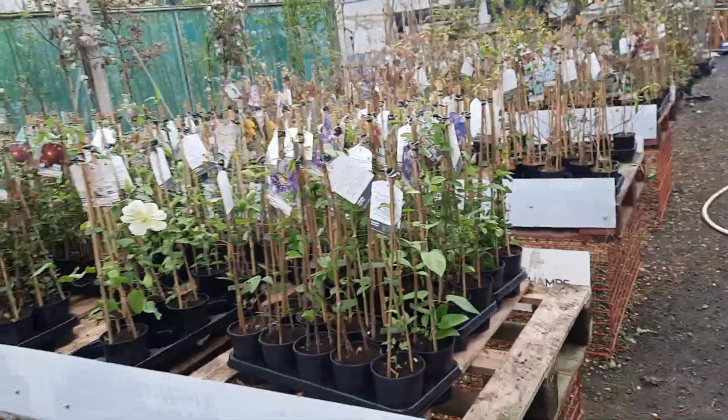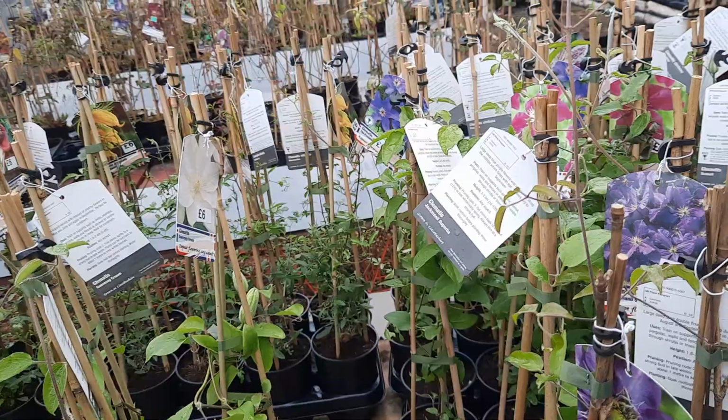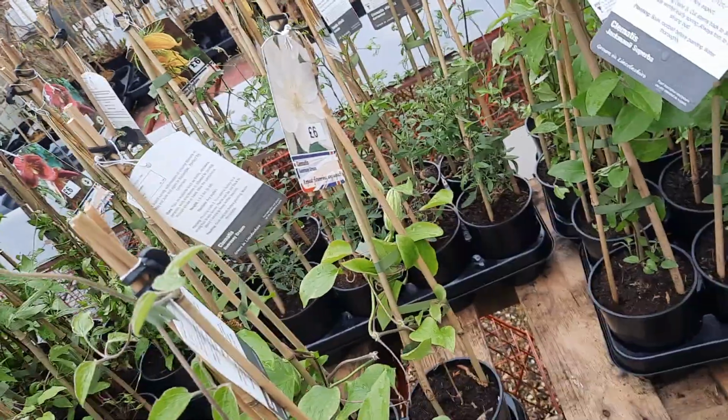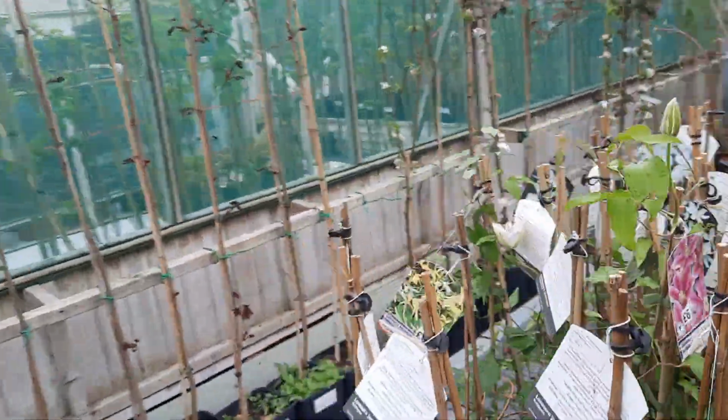Right, and then we've got clematises, £6 each. That one's Guernsey Cream. It's supposed to be fragrant, that one, isn't it? Not going to stab myself.